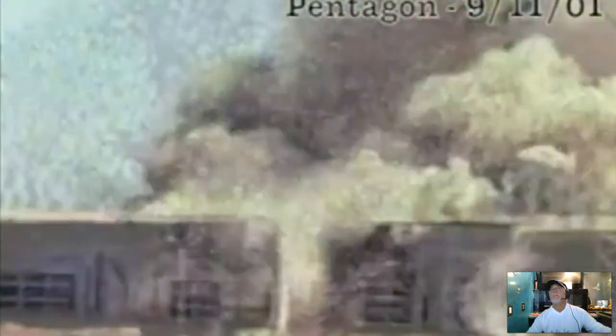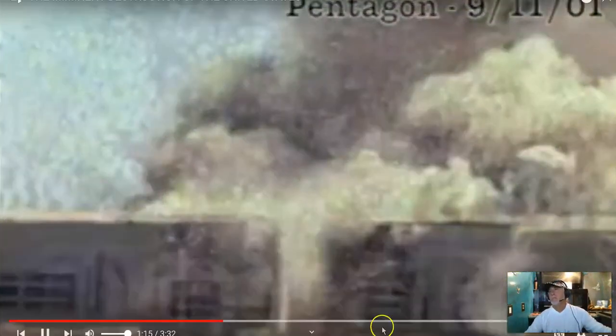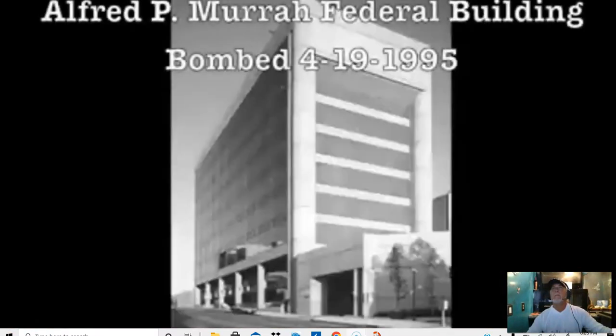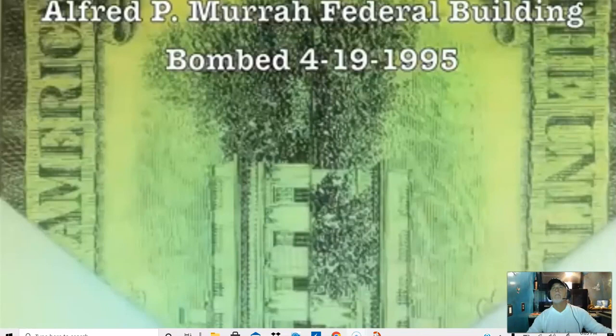If you are skeptical that this is real, or think it might be a coincidence, this is not the first time they printed an attack on your money. Let's quickly review the older $20 bill. This is the Alfred P. Murrah Federal Building bombing that took place in Oklahoma City in 1995.